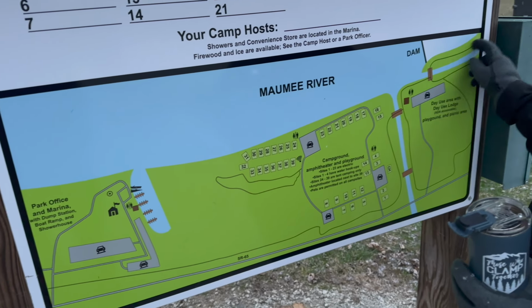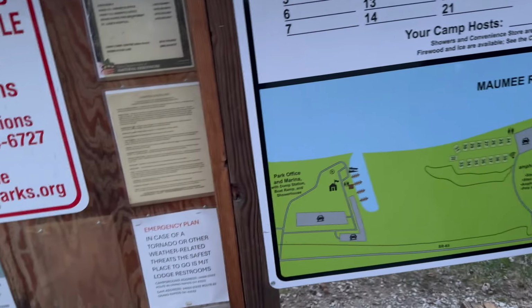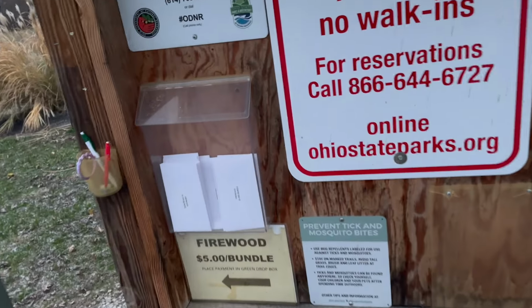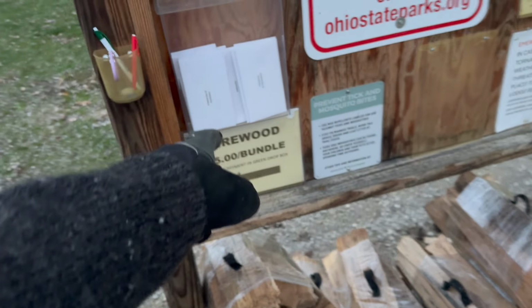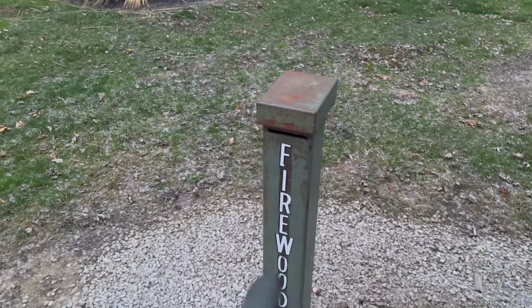This is the trail that takes you into town. But also they have $5 bundles of wood. Self-service. You just put the money in here. No, I think that's firewood right there. Yeah, well, you get the envelope, and then you put the money right here. That's very odd.